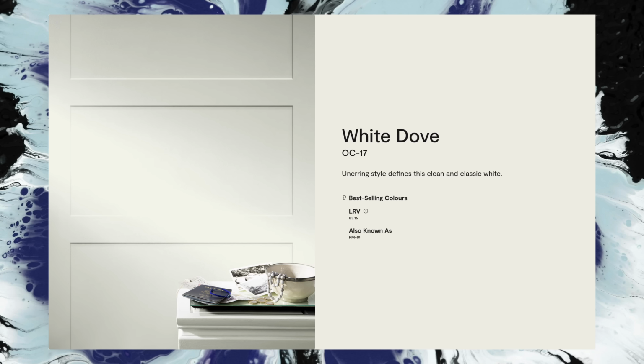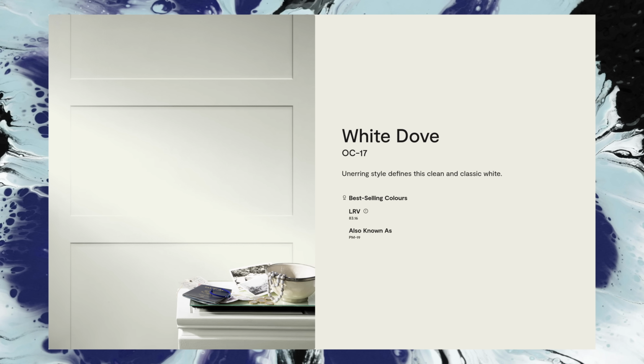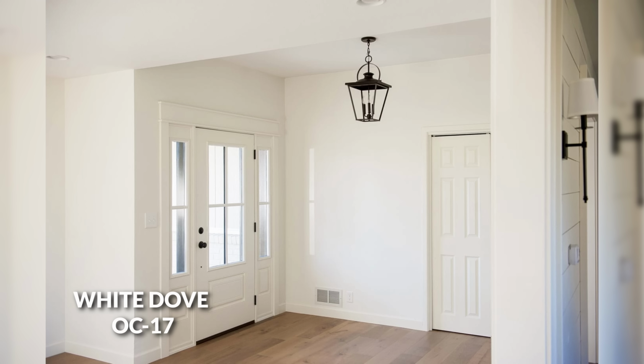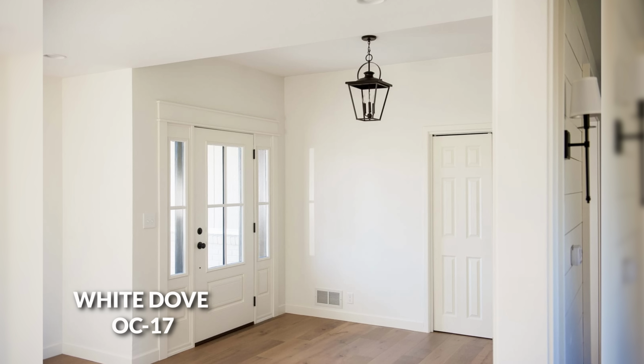And another great option is Benjamin Moore's White Dove, which is a touch creamier, less stark, I would say, and ideal for creating that soft but lived-in look. It's also one of my favorite kitchen cabinet white paint colors, but I digress.